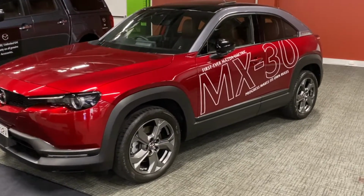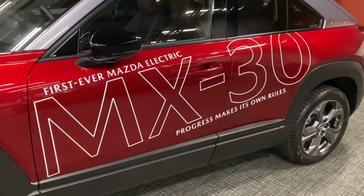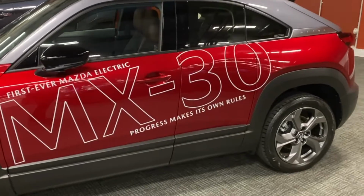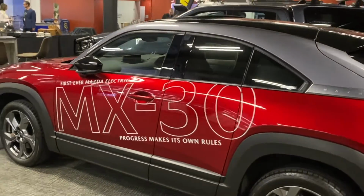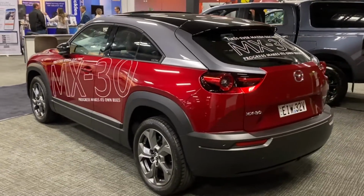Registered in the Mazda MX-30. You can read the sticker on the side here. It says the first ever Mazda electric. It's a great looking car, it's got suicide doors. We're at the Australasian Fleet Management Conference and Exhibition. Mazda have got it here on display.